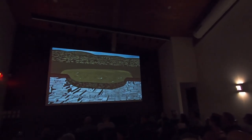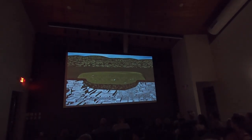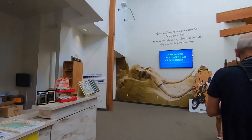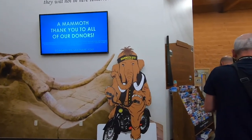As the sinkhole filled, water slowly washed away the softer Spearfish shale and soils from around the filled pond, leaving it. Well, cool. This building is built right over the site, so we're going to see the real deal. Let's go check it out.